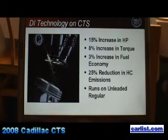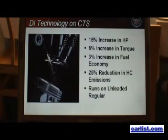25% reduction in hydrocarbon emissions on the direct injection. Is that because of the cold start? And that's part of the cold start. And then the other key point here is a 300 horsepower engine that runs on regular, not premium. Right.